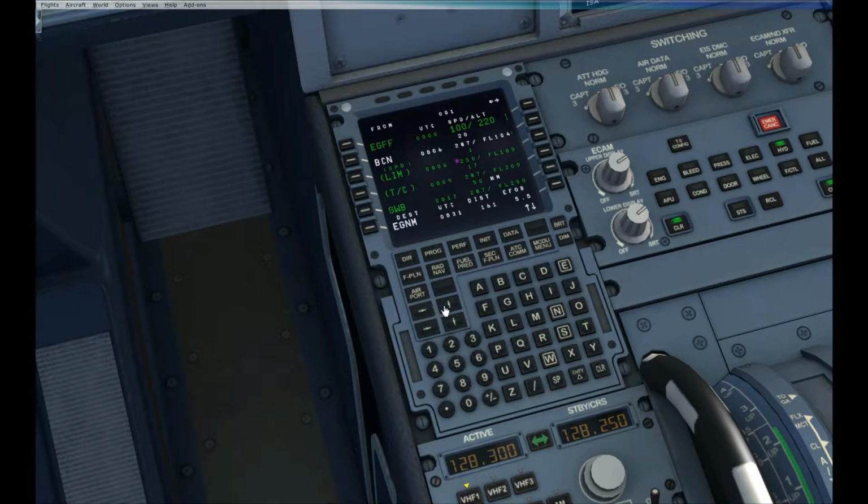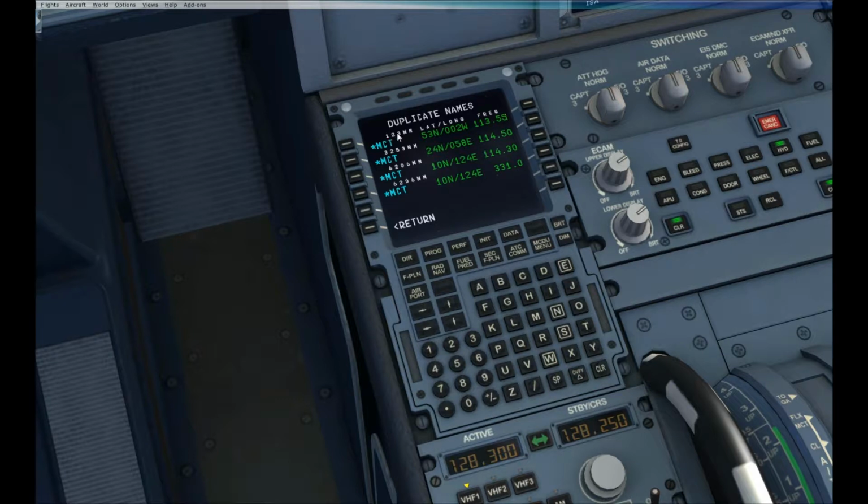I need to go back to that page again so I can see that. I can go up and down on this page. I need to see Shawbury and flight plan discontinuity. And my last point is Manchester, MCT. Enter that in flight discontinuity. 123 miles from me.